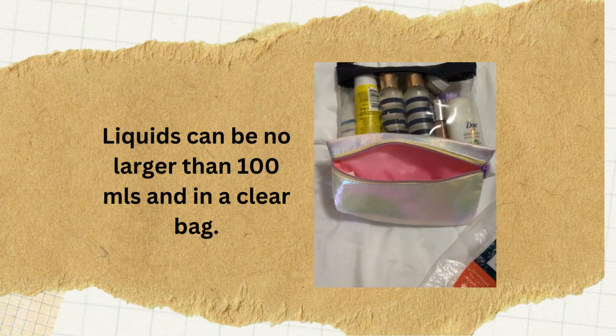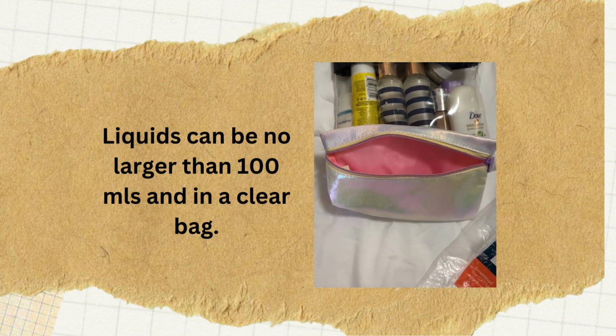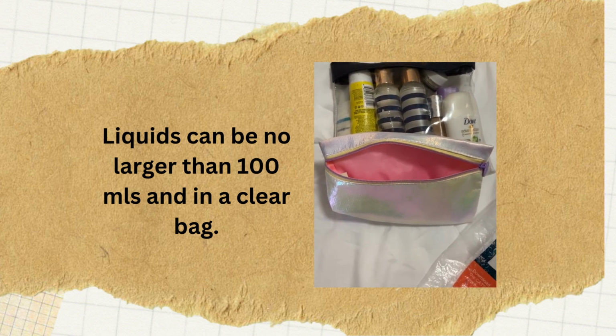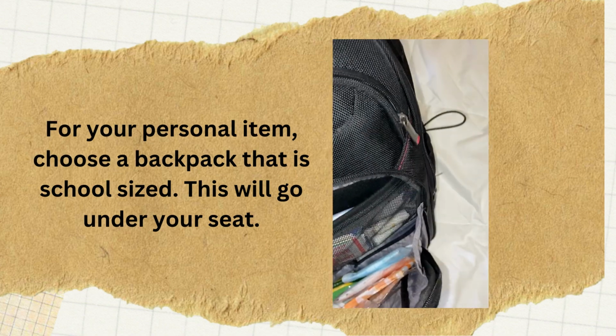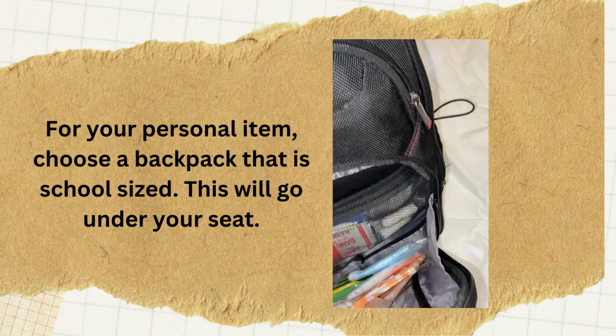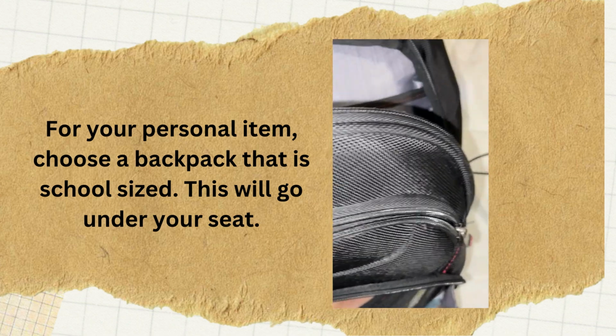I'm gonna put some eyeliner, some eyeshadows and whatnot. And again, I'm gonna put those in my personal items as well. So you'll see there's lots of room, and I have some masks and some snacks, and of course my toothbrush in here as well.